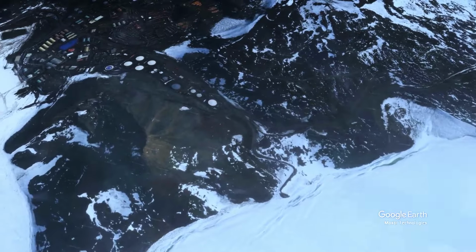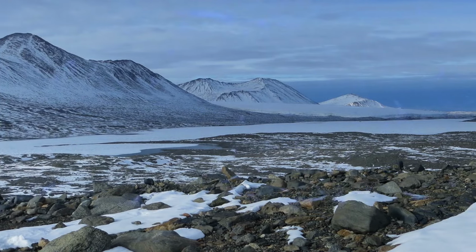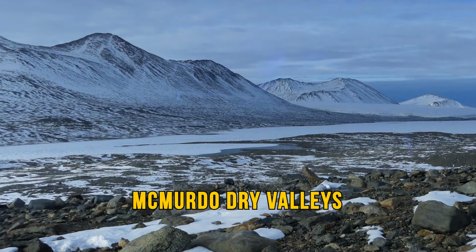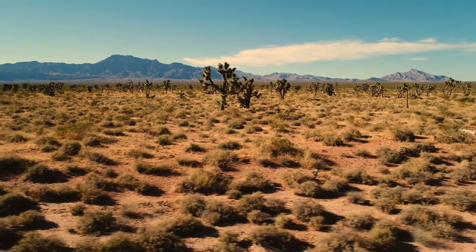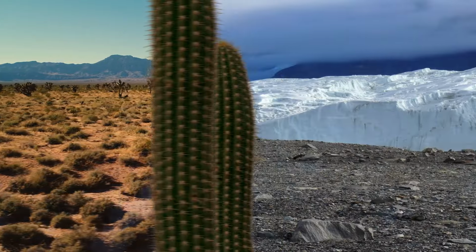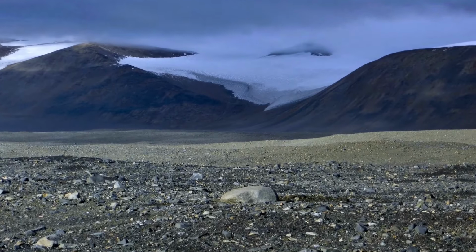One of the driest places on Earth is located in Antarctica. It's one of the most lifeless deserts in the world, the McMurdo Dry Valleys. In this desert, you won't see the scorching sun, hot sand, and cacti. A desert means a place with a lack of precipitation and life. The McMurdo Dry Valleys meet these parameters.